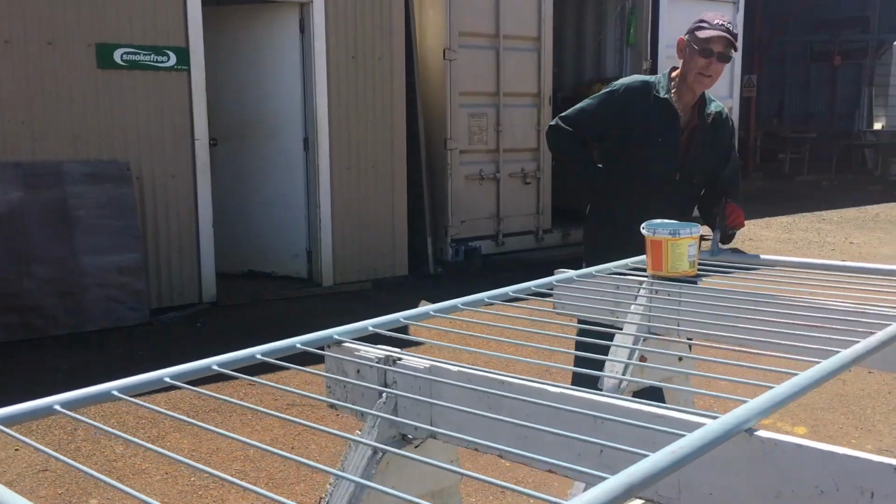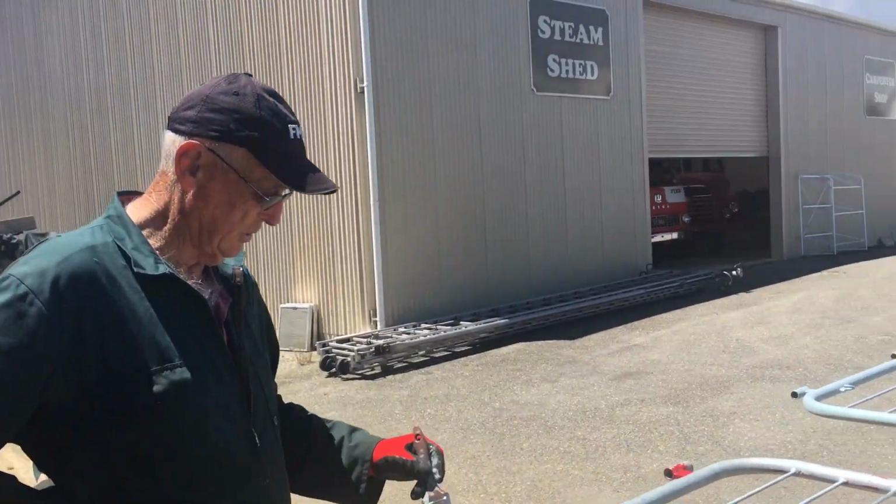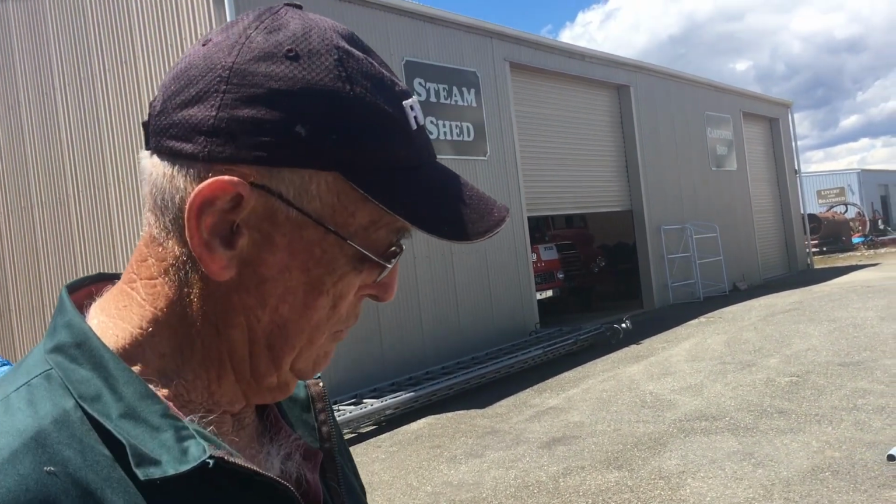Keith, you're tidying up these little fences for the Christmas, really, around a Christmas tree, I think, isn't it? It is, to go around the Christmas tree. Yeah, we've got to have it done by next Thursday. Next Thursday, she's all on.